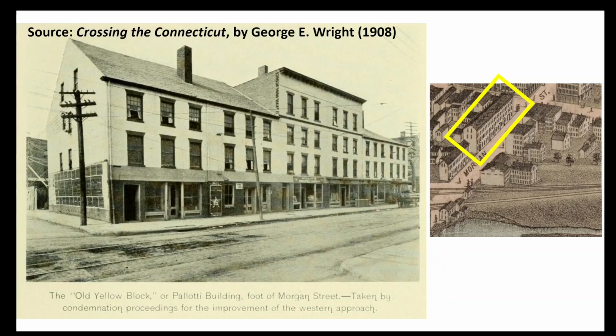Sadly, by the first decade of the 20th century, the building was in a dilapidated condition. But when the Bridge Commission attempted to purchase the property, Pallotti demanded $100,000 for it. After years of delay, and with the grand opening of the new bridge imminent, the structure was finally taken by a condemnation proceeding. Pallotti eventually agreed to accept over $50,000 for the building, which he had originally bought for under $10,000. He then commenced to take down the building himself.